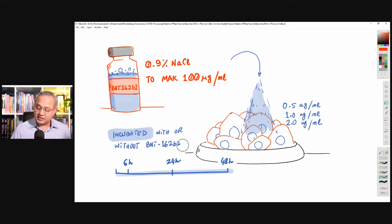They incubated these cells with or without vaccine. On some cells, they had put the vaccine. Some cells did not have the vaccine. Those cells that had the vaccine had 0.5 or 1 or 2. Then they kept those cells in the presence of the vaccine or absence of the vaccine as a control for comparison for 6 hours, 24 hours, and 48 hours.